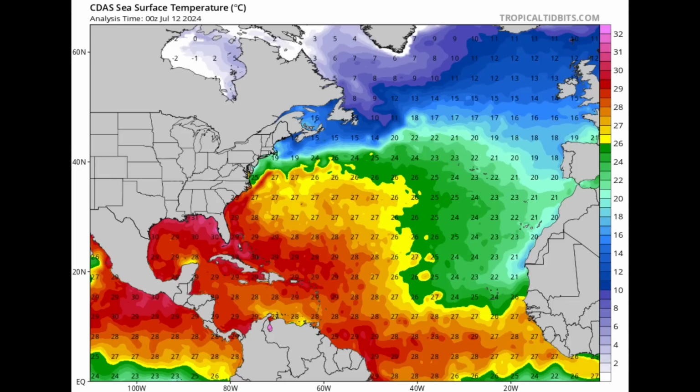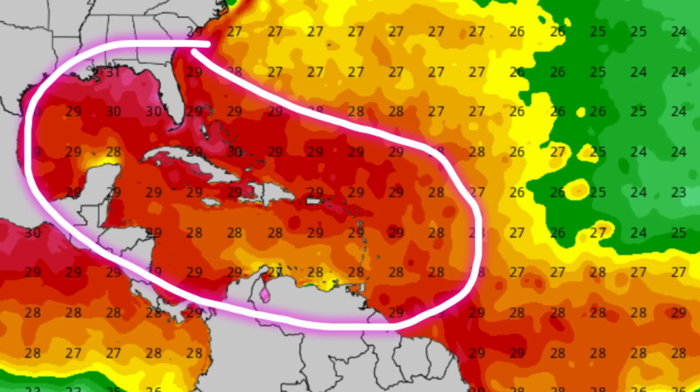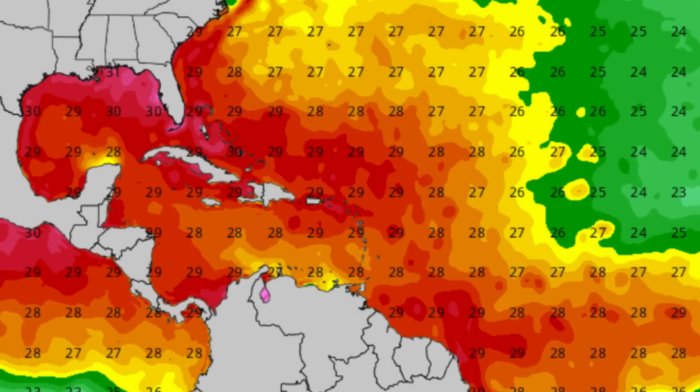So here we're looking at the sea surface temperature map, and especially in the Gulf, around the vicinity of the Bahamas and in the Caribbean, very warm water. Not only is the water warm at the surface, but also at a pretty good depth beneath the surface. So we don't have a significant cool down that's going to help out where we won't have a lot of rapid intensification. No, not really, because there's just so much energy stored, and that is going to be fuel for those tropical systems that will try to develop.